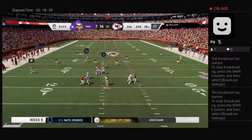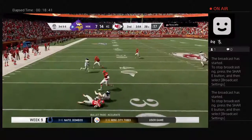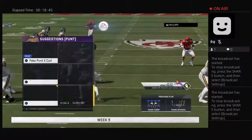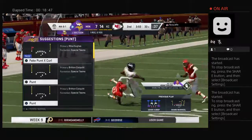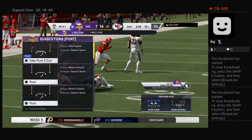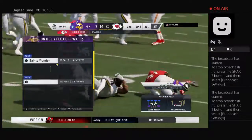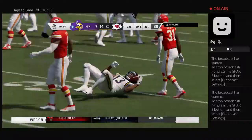From the shotgun, it's Cousins. Out to the left, it's complete to Dodson. And they're going to mark him down short, maybe by about a yard, if that. Brandon, perfect defense in this situation would have meant that there was an incompletion. They would have picked it off. Okay, so they gave up the completion.